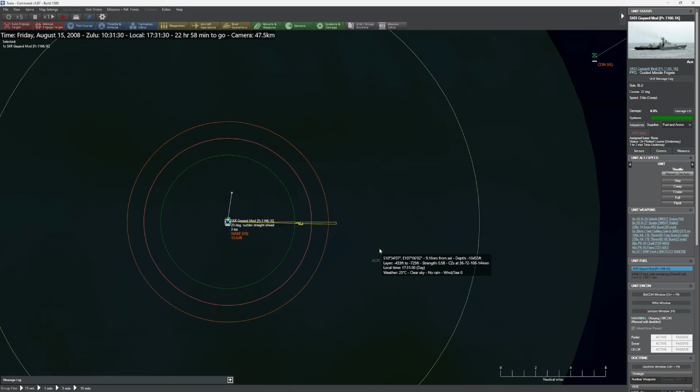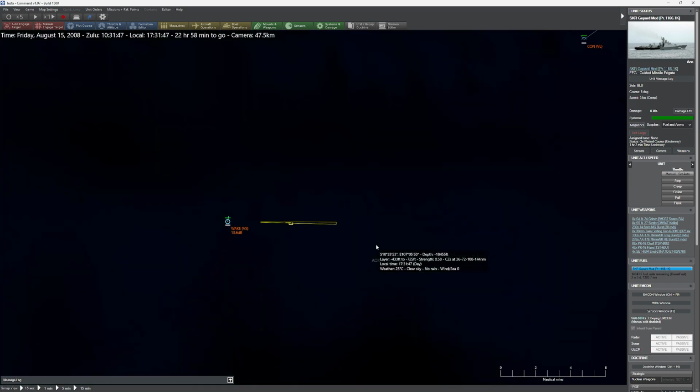So I'm going to order that bearing change, and I can see right away we're starting to get a better listen here. Go ahead and pause real fast. I'm going to cheat, and I'm going to go ahead and measure that distance. And that's a distance of 4 nautical miles.